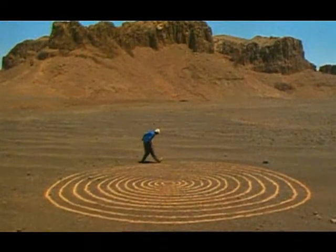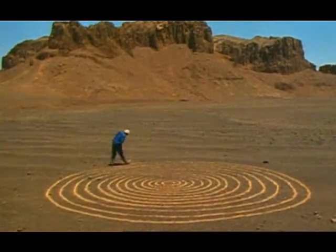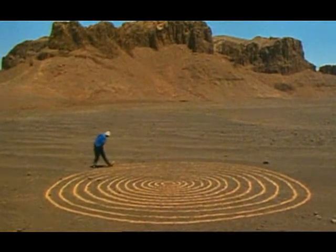Long began working with the earth and the land in the late 1960s, making art from ephemeral materials, grass, water. Pretty soon he turned to walking up and down, to making marks on the earth's surface, physically drawing his own trace.